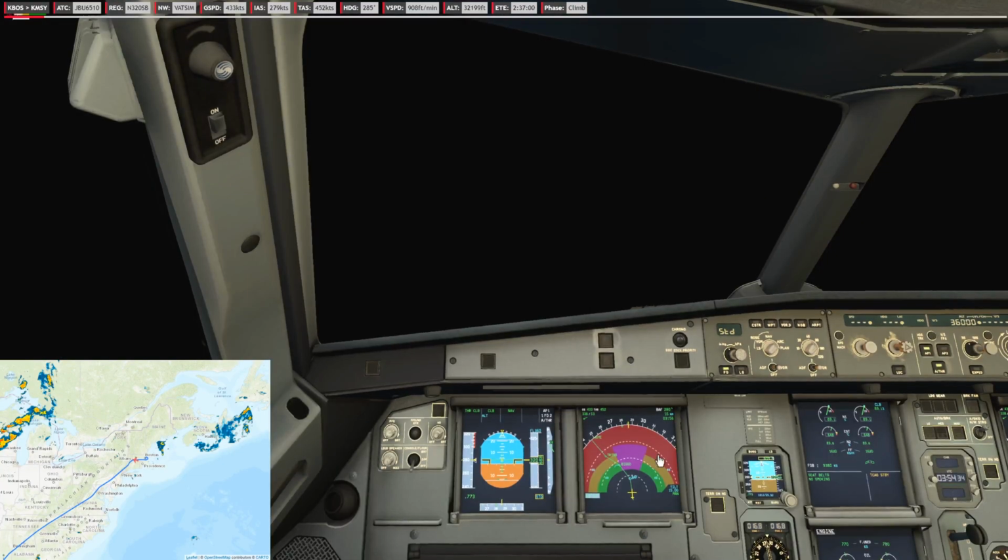Weather on. I got the weather radar on. Alright, so the plane wants me at 312, but I'm gonna climb up to 340 because it's probably gonna change to 340 by the time I get up there. 10,000 feet now, right?